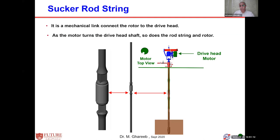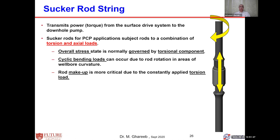The sucker rod can be used, but the running life will be less compared to this one, because this one has some special design, as we'll see later on. We should take a little more precaution when we design the rod string for PCP compared to the rod string for rod lift system. The rod string for rod lift system is always subject to upstroke load and downstroke load, axial loads going up and down. While here, the main function of the rod string for the PCP pump is just to transmit power, torque. When it's rotating, it's transmitting the rotation, the torque, the power from surface to the downhole pump.